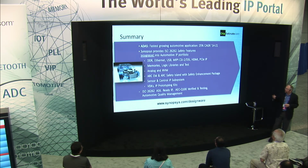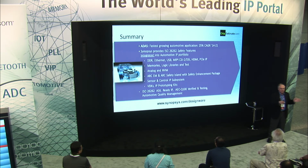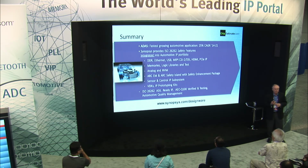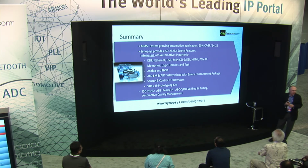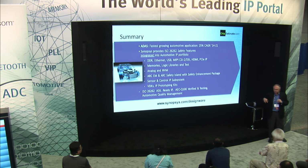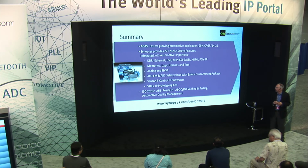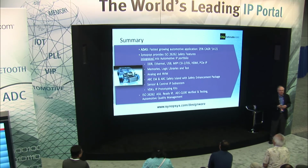The full analog, and our NVM has been used for many years, not only in grade 2, infotainment, and grade 1, the ADAS and steering control, but also grade 0, engine control, the stuff under the hood that has to go to 175C. Silicon does not like to be at 175C. Bad things happen. But again, for non-volatile, a lot of this stuff has to be stored. We have the processors with the safety island, safety enhancement packages, sensor control systems, prototyping kits. The prototyping kits allow you to start the design of something, picking up a board with an attachment so people can start developing software while you're developing the hardware, just so you are off the critical path. Nobody wants to be on the critical path. Let's move it to the software folks. And again, all ready for 26262, AEC verified for testing, and procedures in place for automotive quality.